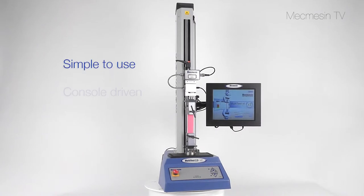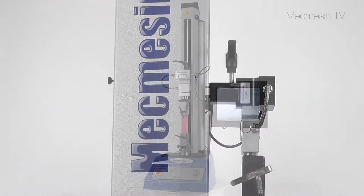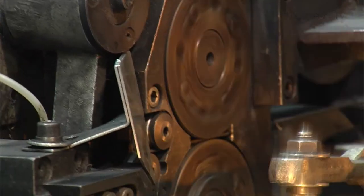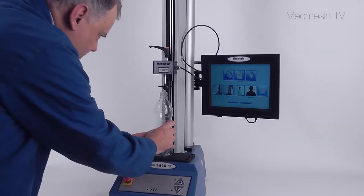The MultiTest-xt is a simple to use console-driven force testing system ideally suited for performing routine quality control measurements. The MultiTest-xt is self-contained and can be sited alongside your production line. This minimizes downtime by allowing the testing of samples as soon as they're available.